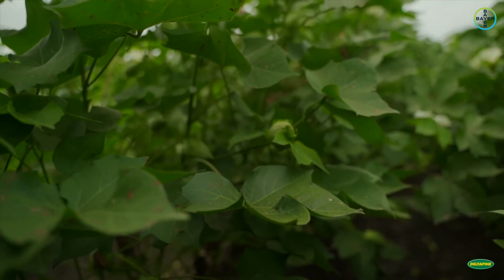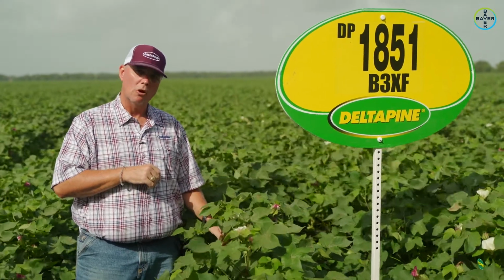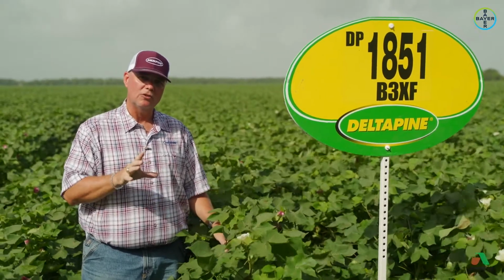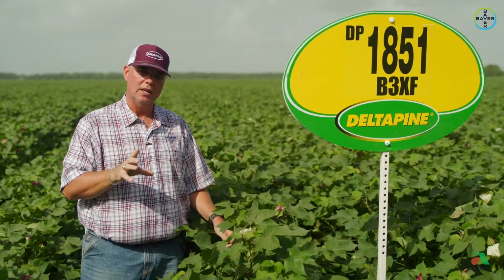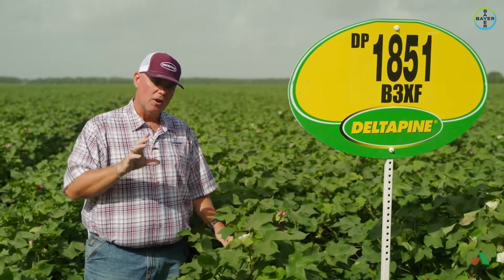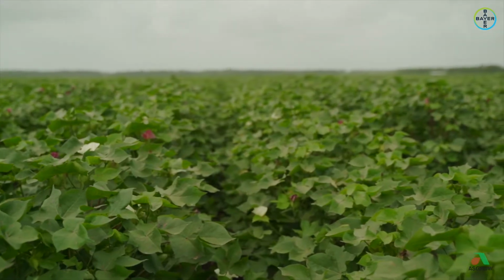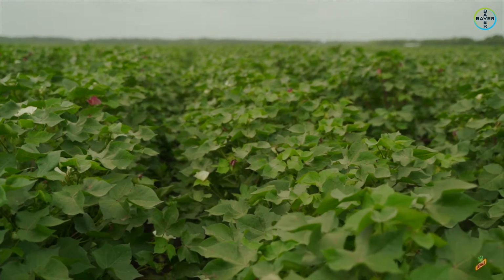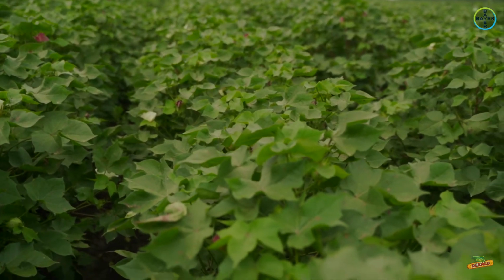Certainly a year like this when we've had an abundance of rainfall. It has partial resistance to bacterial blight, excellent yield potential with this product, and I would say it's above average on fiber quality. But again, another product that has a really good fit here in the Upper Gulf Coast of Texas, and I think a very good complement to a product like 1646 with the VIP trait in it.